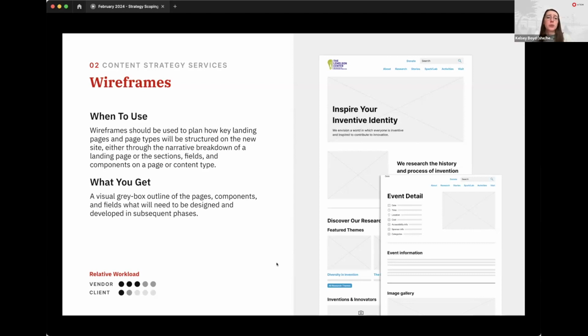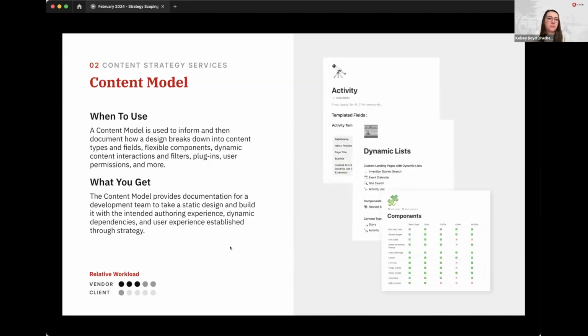This provides visual gray box outlines of the pages, components, and fields that will then be designed and developed in subsequent phases. So again, this really depends on the number of content types, the number of landing pages and listing pages that will need to be interacted with by users and really determined by your brand narrative, but is more of a review process for the client and less time intensive.